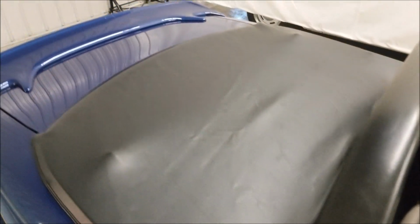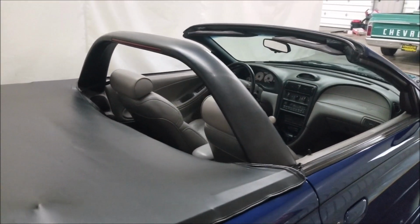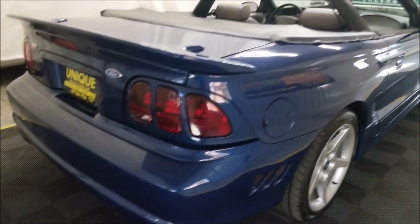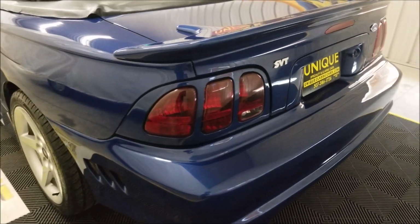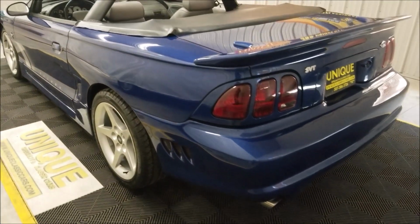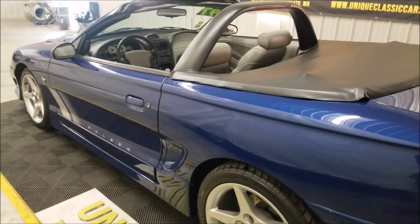Like I said, here's that soft tonneau cover. Covers up the rear seat, but the rear seat's in there. Light or style bar is what they called that. Got the third brake light up top there. It appears that SVT badge has been added on there. This is not a Cobra. It would have had nothing to do with the Special Vehicle Team. Somebody's added that.